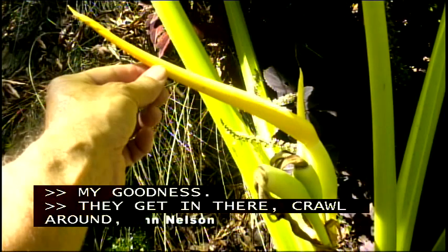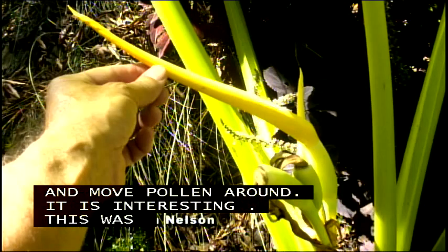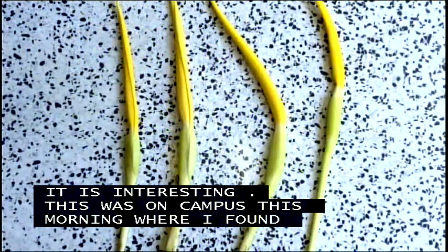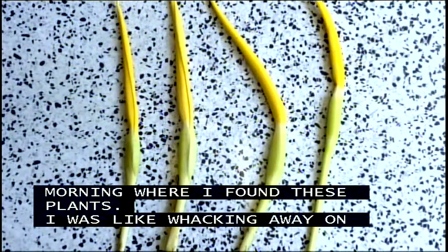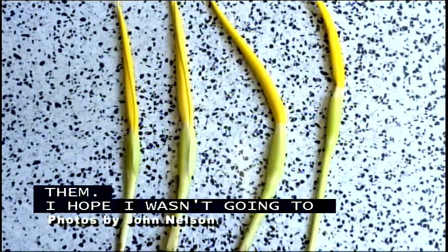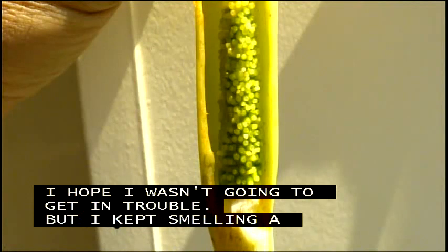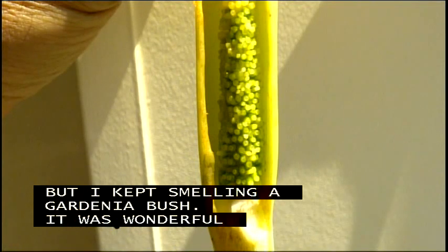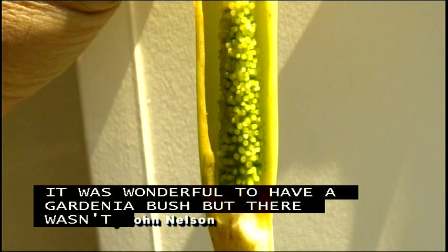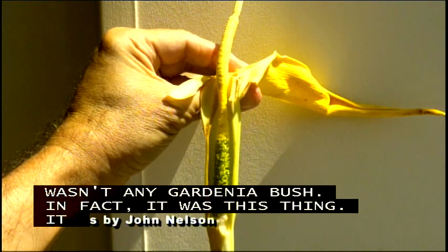It's interesting, when I was on campus this morning, where I found these plants, I was whacking away on them. I hope I wasn't going to get in trouble. But I kept smelling a gardenia bush. It was wonderful to have a gardenia bush blooming, but there wasn't any gardenia bush. In fact, it was this thing. It was kind of a surprise, but maybe it shouldn't have been.